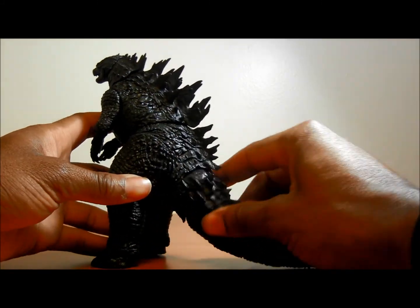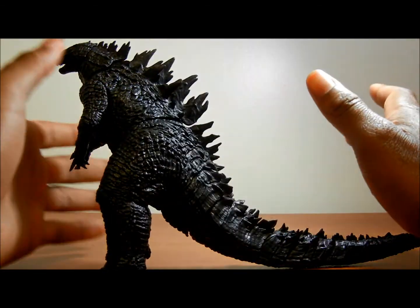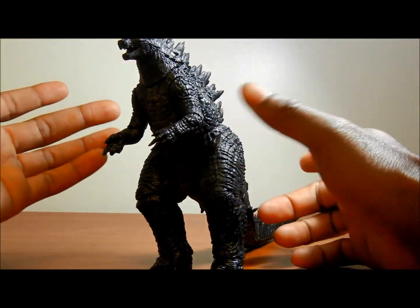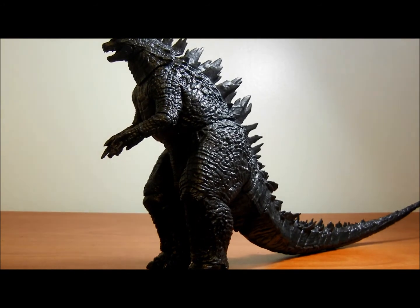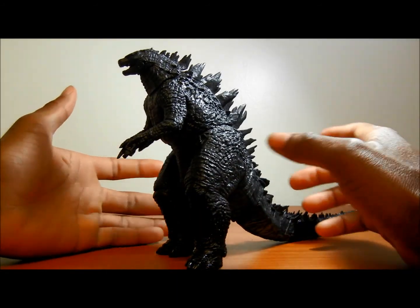I don't know if you can tell on my camera, but I saw the movie, and I was very impressed. They didn't come out with it at the same time as the movie. It came out a month later, or a few weeks later, but it still was good. This was well worth the wait, and especially for the size of it. I wanted a gigantic one, but instead, I decided to just get this one, and I'm glad I did.